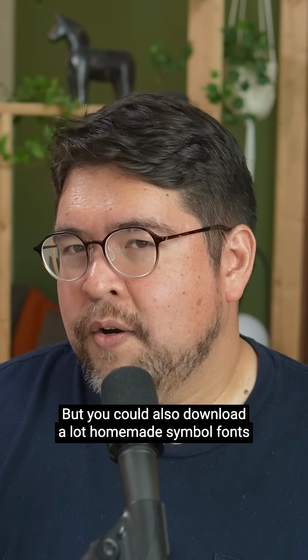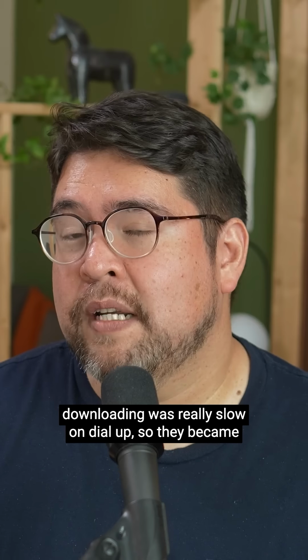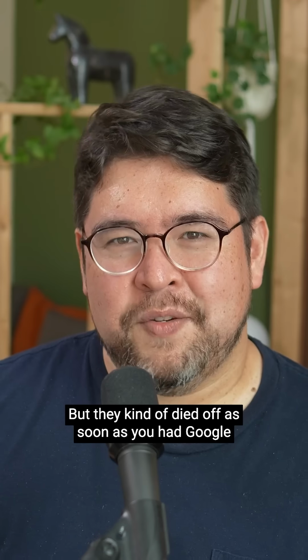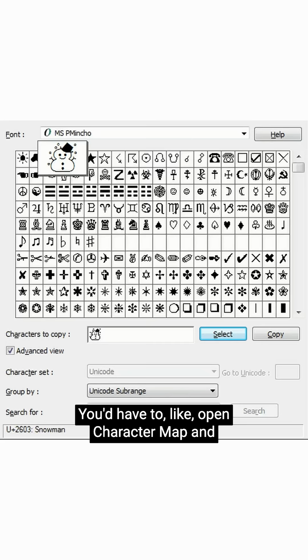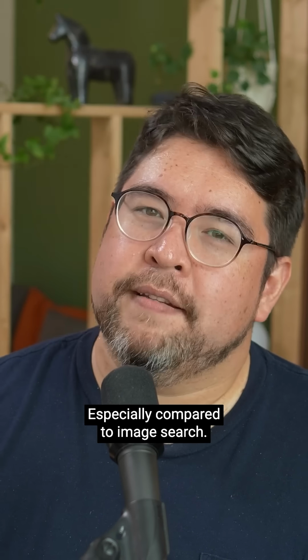But you could also download a lot of homemade symbol fonts in the early days of the web. Downloading was really slow on dial-up, so they became really popular and there was a lot passed around. But they kind of died off as soon as you had Google Images and broadband. It was actually quite difficult to pick out the right symbol. You'd have to open Character Map and browse through the collection of symbols. It wasn't that easy to use, especially compared to image search.